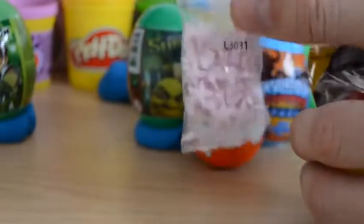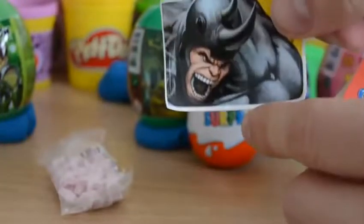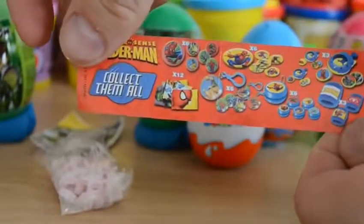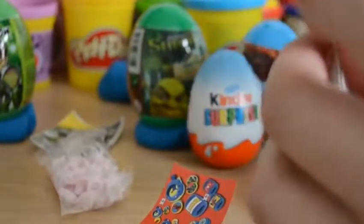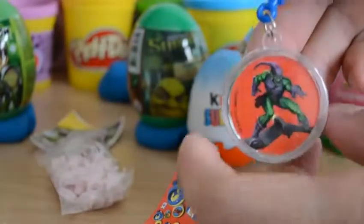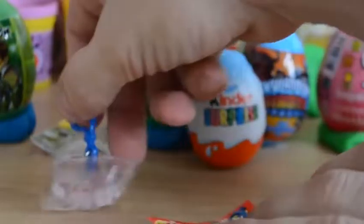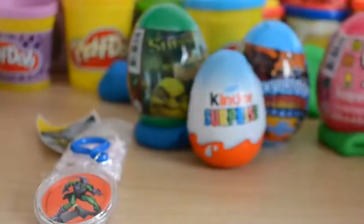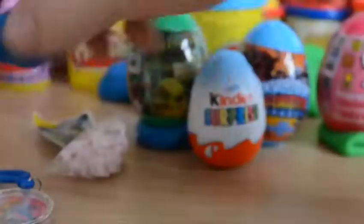And we have our star sweets, probably the nicest sweets out of the eggs. We have a cool sticker. And we also have a little list of the collection that you can collect. And we have ourselves a little keyring, which is really cool. As you can see, let me know that character's name in the comments if you know. But that's a really nice first pull. So let's take a look at Ben 10. I've had to use a bit of Play-Doh to keep them from slipping about.